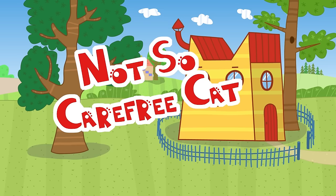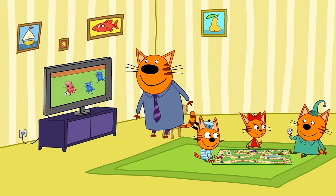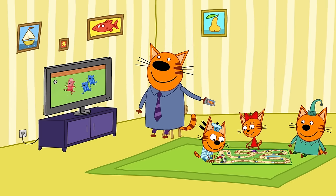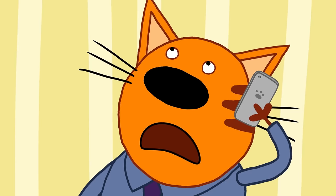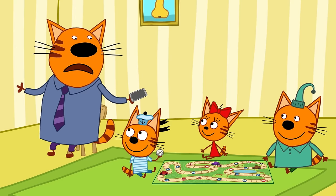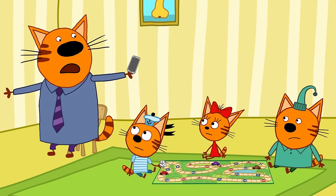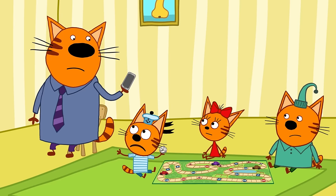Not so carefree cat. Mommy had gone out for the day, leaving Daddy at home with the kitty cats. Mommy. Yes, my darling? Do you remember all the chores I asked you to do? Sure, yeah, but we were just about to start them. Kittens, Mommy would like for you to vacuum the house and me to do the laundry before she gets back. Before we do the chores, could we play for a while?